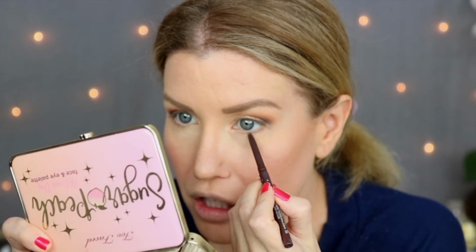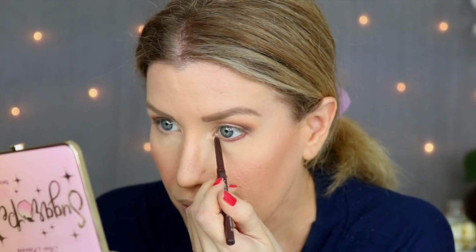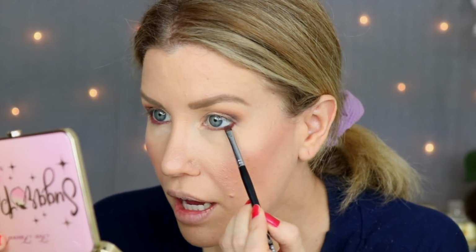So now for the lower lash line, I am going to apply a pencil first. I'm going to use this Stila Smudge Stick in Spice, and I'm going to line my lower lash lines. I think I'm actually going to apply this in the inner rim as well. And now that that's done, I am going to go in with this Stila brush number 28. And I'm going to go back into Pasha, which is the color I used on the outer corners. And I'm going to set and smudge the lower lash line.